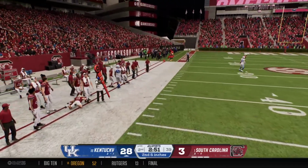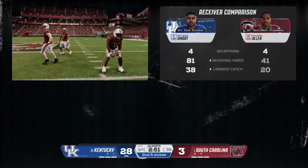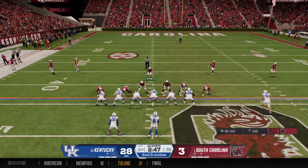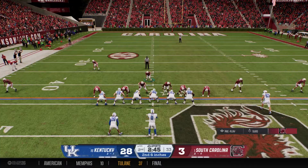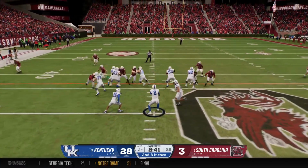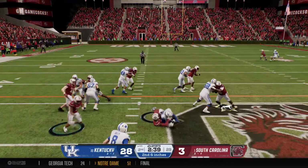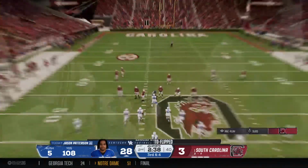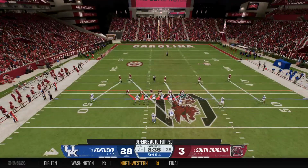Quick throw, catch made on the out route. And the runner scoots out of bounds after gaining some decent yardage. Less than a yard to go as they come to the line on 2nd down. Pre-snap motion from the receiver. Looking to pass. It's Boley. Goes backwards, losing 3 yards there. An important 3rd down attempt for this offense.